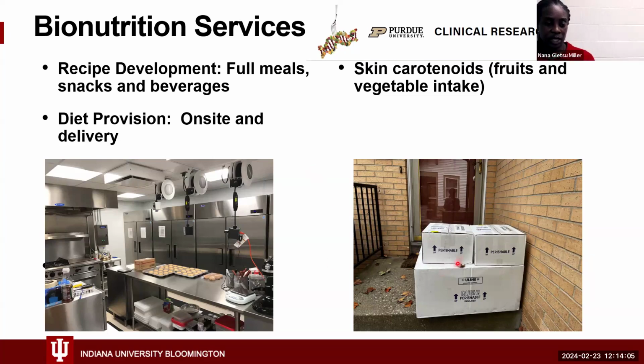I'm showing you this picture because that's an example of a week of meals that we can provide to a participant. This is actually where we're delivering that meal to a person. So we can not only provide the meals on site, but we can also deliver them to people who can't come to our campus. So those are some of the activities that we have in terms of menu creation and preparing and delivering food. I see that I have an error on my slide.